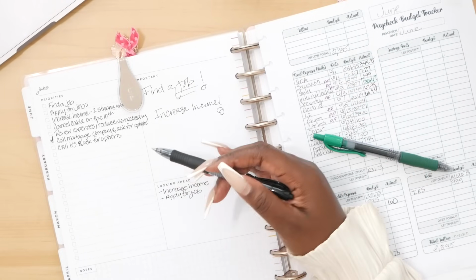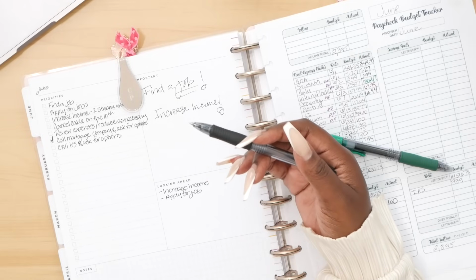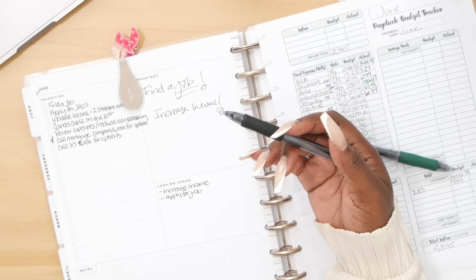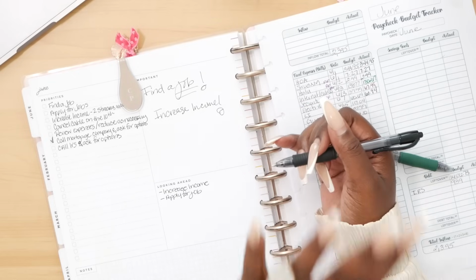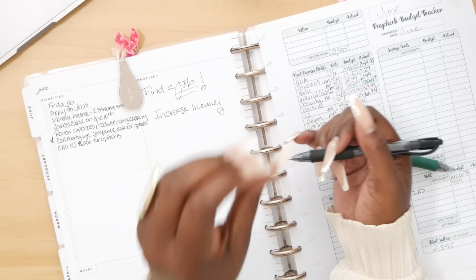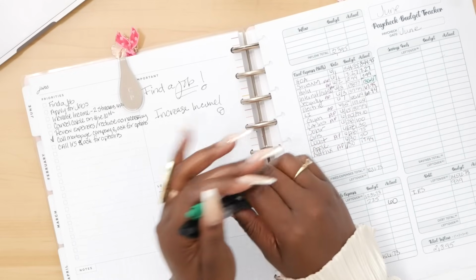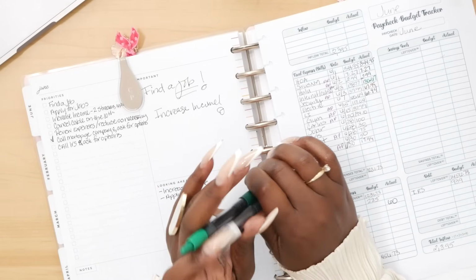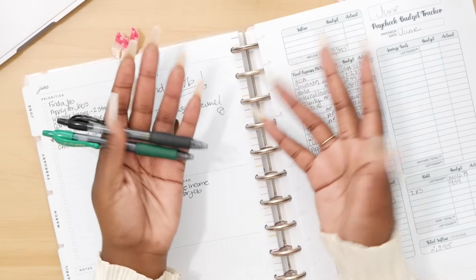And then call IRS for options. I definitely will be calling them. I haven't called them yet, but I'll be calling them tomorrow. They really need to give me like a break. Just give me a break. Like, I will pay you guys. I promise I will. I promise. Okay? But anyway, I need to call them and try to work something out. But yeah, that is pretty much it. The month has been going pretty okay.